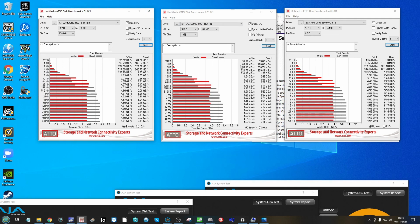But I do think that the write performance, I would have liked to have seen it get a little closer to 5 gigabytes than it did, and it also didn't crack 6 gigabytes as much as I would have liked in some of the earlier I/Os than I would have expected.